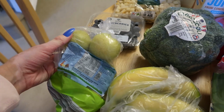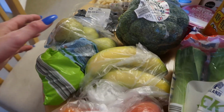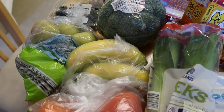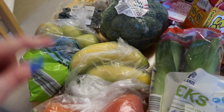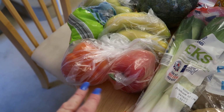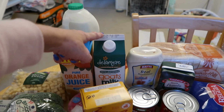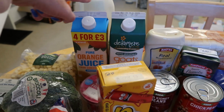Then next to it we've got just a pack of pears. I've then got 3 bananas in here. This is just for Lila Rose's weaning again. I think Rick will probably have one, but mainly for weaning. 2 peppers, they're for my chili. Then we've got a 4 pint of cow's milk, but I actually have goat's milk because of my eczema. So then we've got goat's milk.